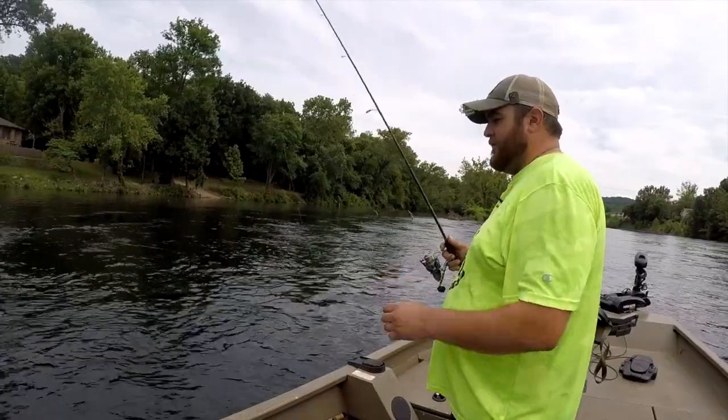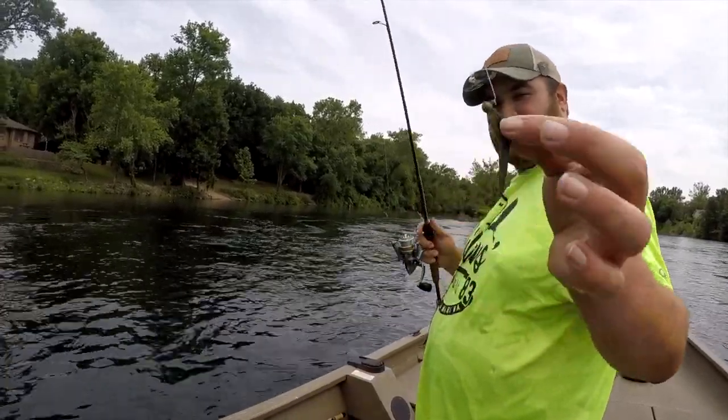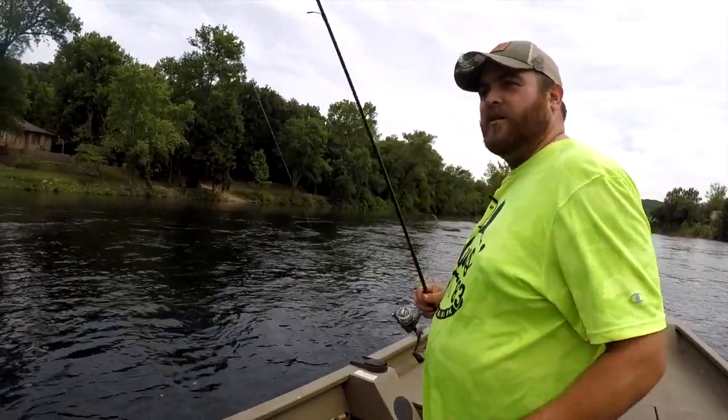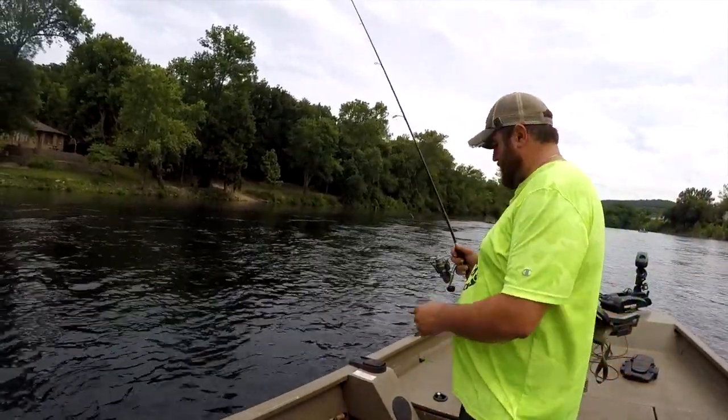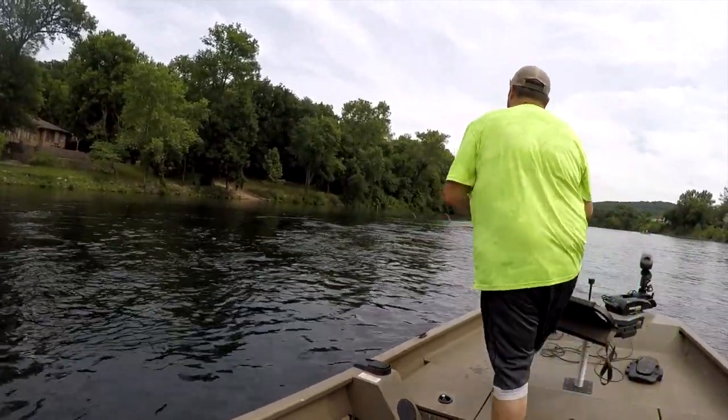I'm going to start off with a 1/16 ounce dark tri-olive jig on 4-pound line, and we're going to get started.